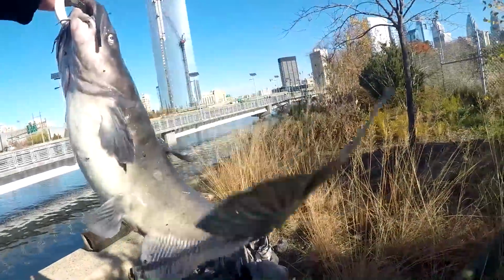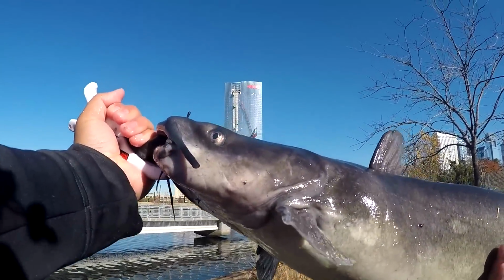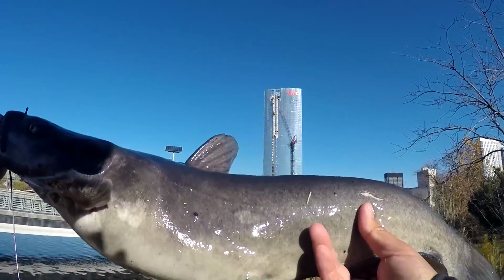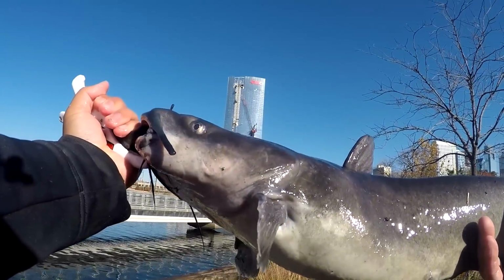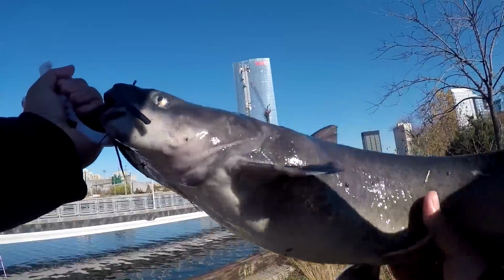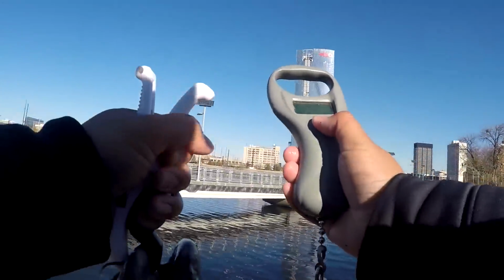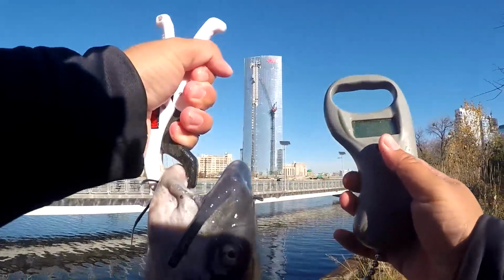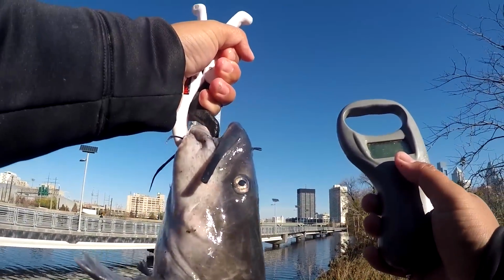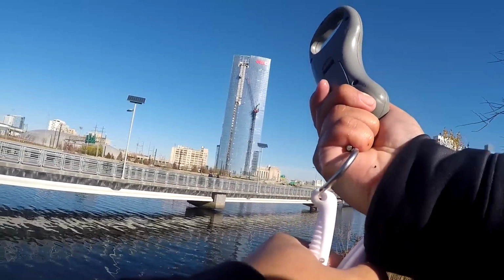Woo, check this out. First one of the day. Not bad for the Schuylkill River, huh? Now this is a nice catfish, I gotta tell you that much. Let's weigh it up. It's a fat one too, ready for winter. Let's see how big this fish is. All right, got here the digital scale. Mustad hook working great right here. Let's see how big this fish is.